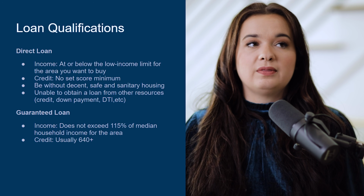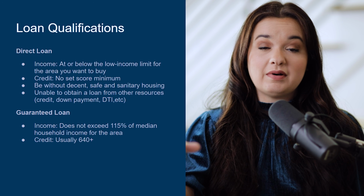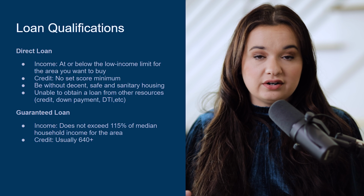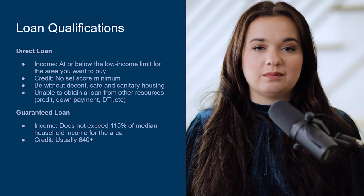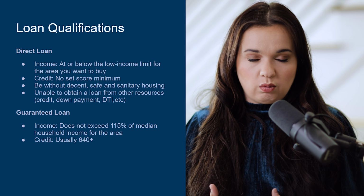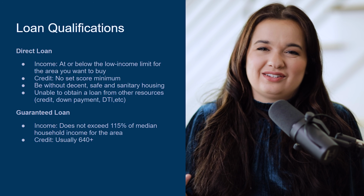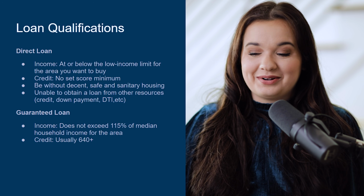For the guaranteed loan, there is no 100% set credit score minimum. But keep in mind, this is the loan type that you would get through a local lender in your area. So most of those lenders are going to require about a 640 or higher when it comes to credit score. And that is really because they can set their own requirements for what score they require in-house. So most of the time I see that they want to see a 640 or better. Obviously, the higher the score, the better borrowing terms you are going to get.